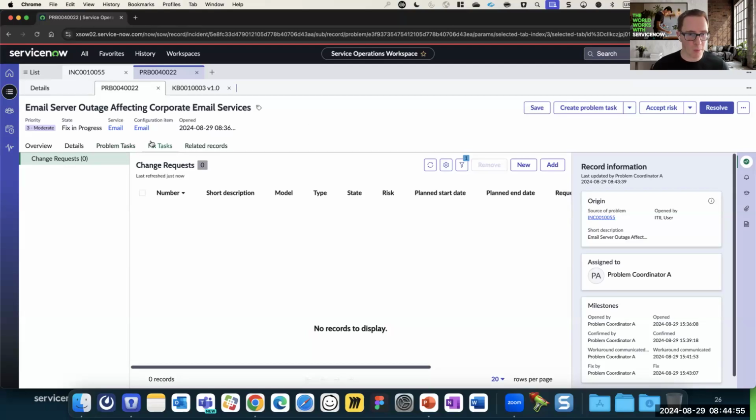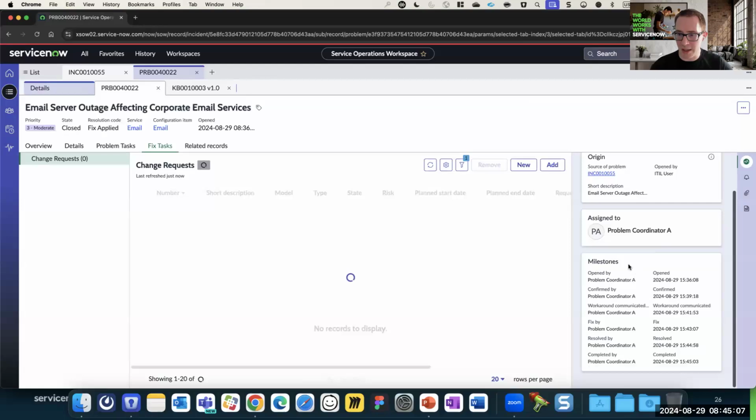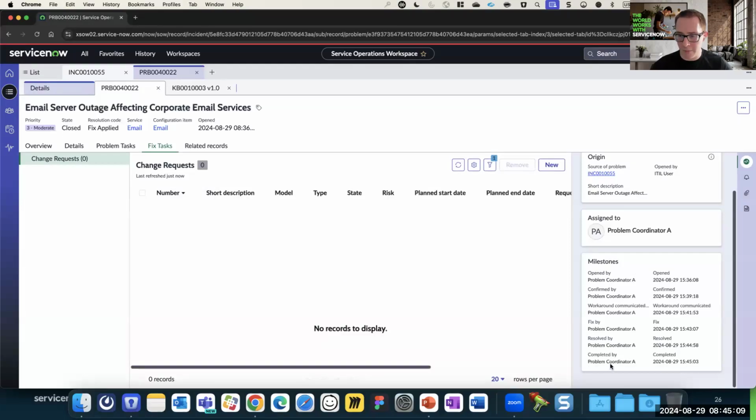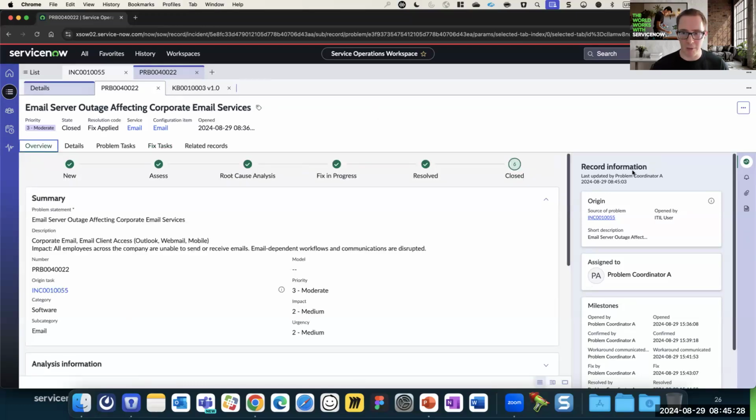But in this case, we're going to assume everything's been done, and we just click resolve. This problem's resolved, and then it's completed. Going down here, you can see all the different milestones that we've gone through for this problem, like who took them and when they took those actions. In the future, we'll probably introduce some sort of timeline, but at the minute, we just wanted to show a nice, quick overview. That in a nutshell is what we've done for SOW in version 6 with the overview itself and the record information panel.